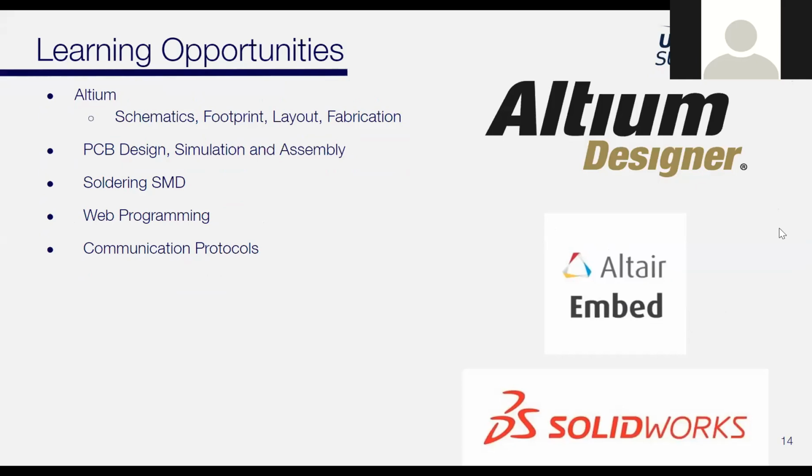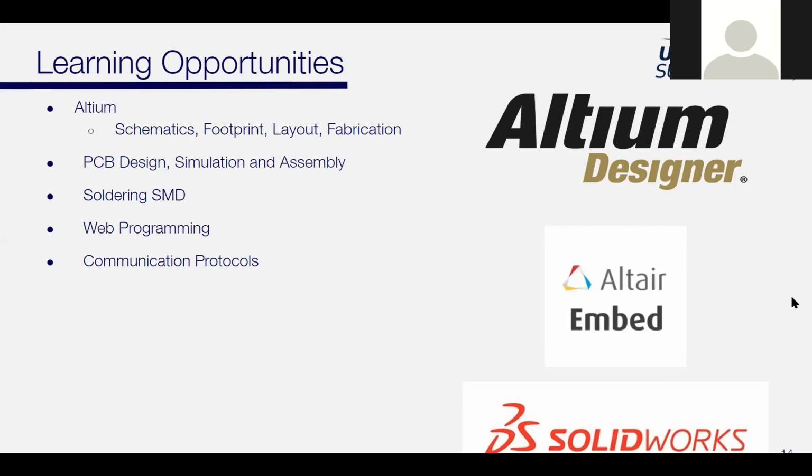So we use Altium mainly right now for our PCB design. There are talks about maybe switching to another PCB design program such as Eagle, but currently we will be focusing more on Altium for the time being. You'll be able to pick up skills, for example, using Altium for PCB design, there's going to be simulations and of course assembly. So you'll be soldering surface mount devices, lots of fun. You'll be designing schematics. You'll be routing and designing the PCBs, lots of CAD. And of course, there's a ton of just hardware debugging and hardware assembly.